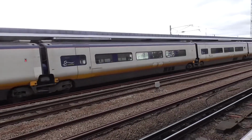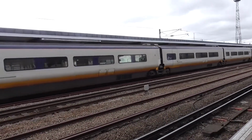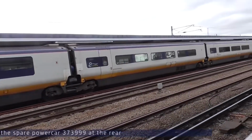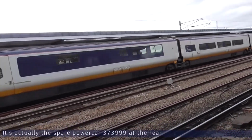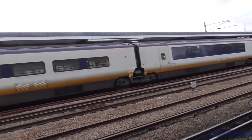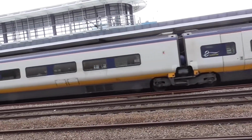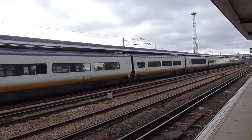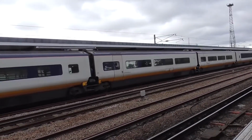Here is Eurostar's 373214 along with 373213, just on a terminating ETS from London St Pancras International. There this one arrives. Should be 373213 at the back. I saw this one at Ebbsfleet earlier.